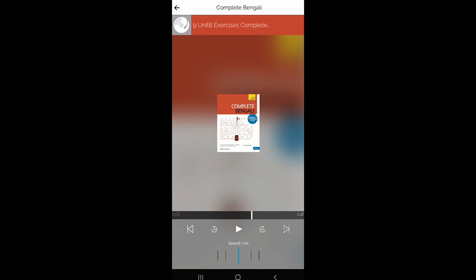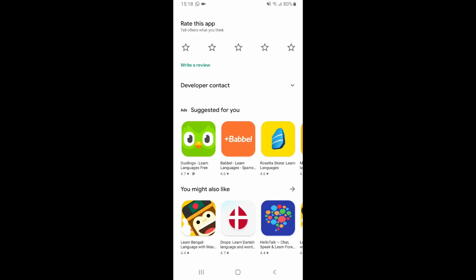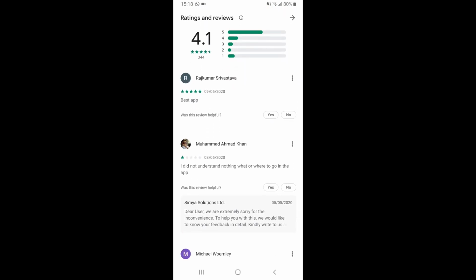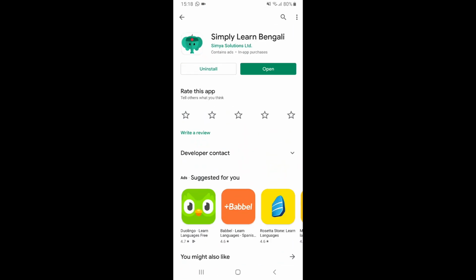But anyway, this is the app that accompanies the book. The first app I bought when I was learning Bengali was this, Simply. And I don't know if it's available on iOS, but I think there's a free version on Google Play, and I purchased the full version. I think it was about £10.